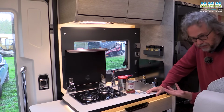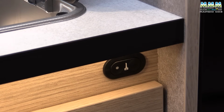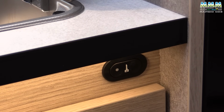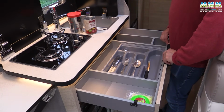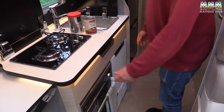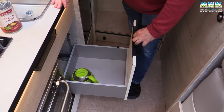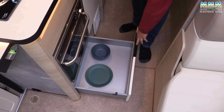Like other Rapidos, bigger Rapidos, you get central locking on the kitchen drawers, so just press a button and all the drawers are locked for travel. Unlock them, and then you've got this really super-sized cutlery drawer at the top. A really deep drawer for, well, pots and pans, cereal packets, all sorts in there. And another small drawer under the oven.